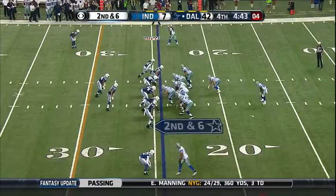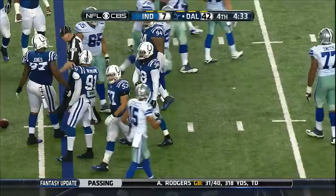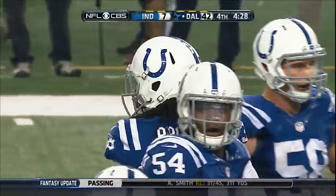Second and 6. And Dunbar runs in to Sergio Brown right away. And the Colts are going to see their 4-game win streak come to a close.